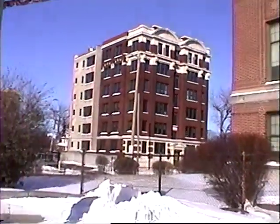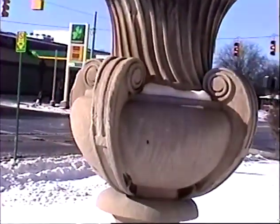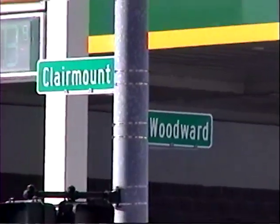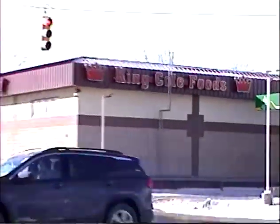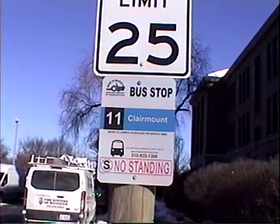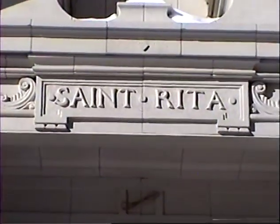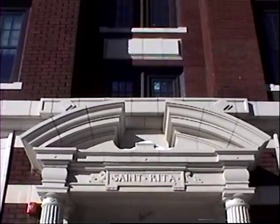Wowie kazowie. Detroit is getting rediscovered. Make no mistake about it. There's a lot of jewels within the city, even like that flower pot. Well, if you go westbound on Claremont, you'll get to the site of the riots, and that certainly was a turning point for the city of Detroit.